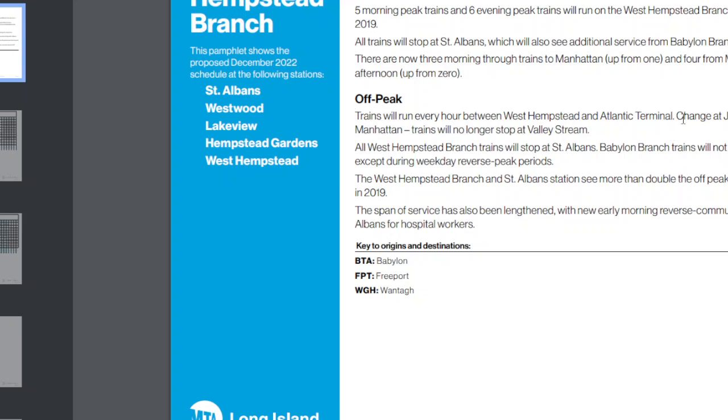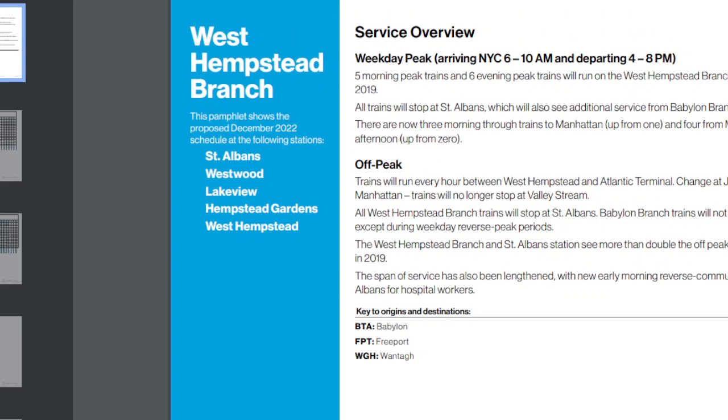So off peak, they're going to have service to Atlantic Terminal. It's not going to be like a shuttle. So there'll still be, all West Hempstead trains will stop at St. Albans. Babylon branch trains will not stop at St. Albans except during weekday reverse peak periods. Off peak, the West Hempstead branch and St. Albans stations see more than double the off-peak service than they did in 2019. The span of service has been lengthened.